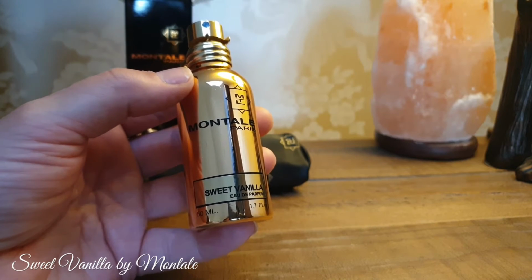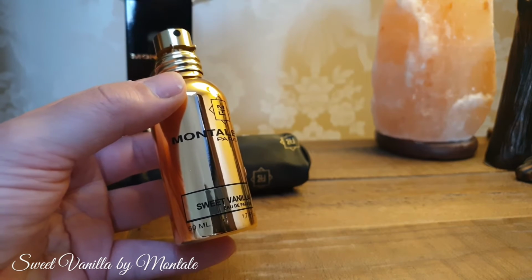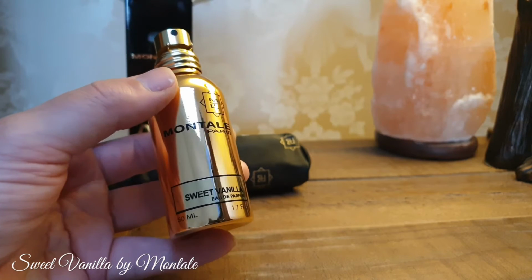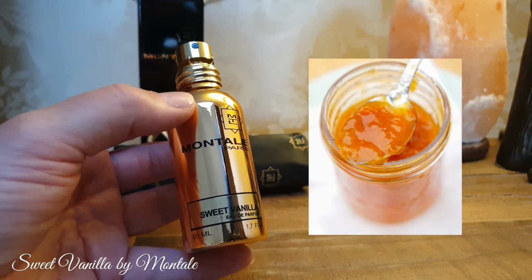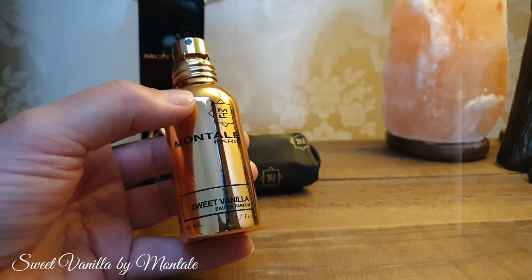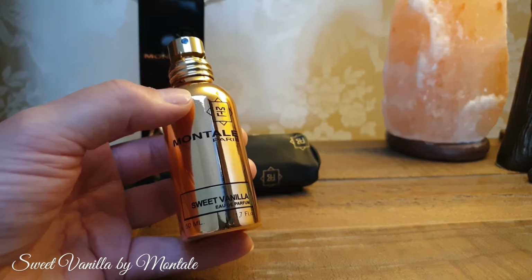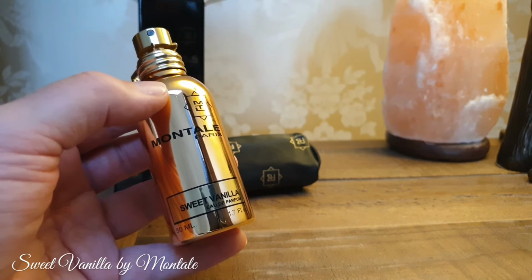It's apricot and vanilla. So you do have that apricot-y touch to it, but it's not a juicy, vibrant, fruity apricot. It's more like apricot jam, dense and sticky, but it's not overpowering, and I find the vanilla to be the bigger player here. It's more that warm, biscuity, baking in the oven kind of vanilla.